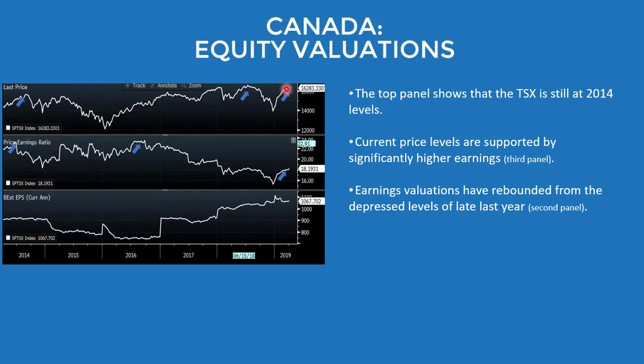Since the narrative has changed to low and possibly lower interest rates, we had a dramatic rebound in prices up here in Canada. The PE ratio, the PE ratio being what investors are willing to pay for each dollar of earnings, has compressed significantly since 2016, really on the fact that prices have gone nowhere and interest rates have risen.